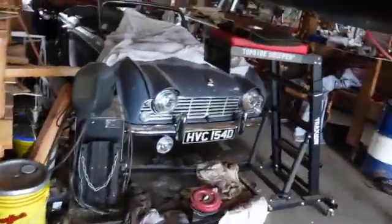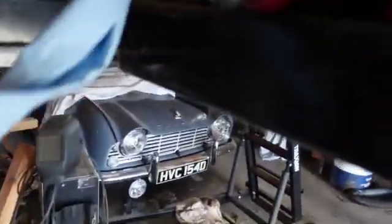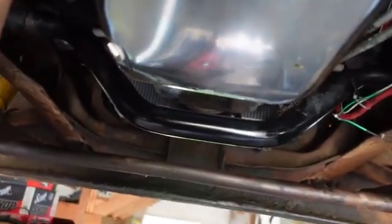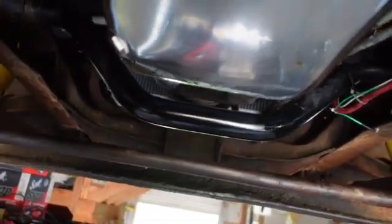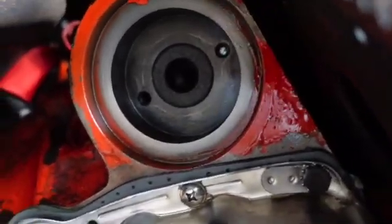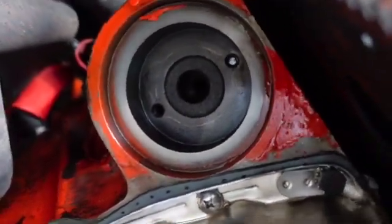It looks pretty clean in there, but I want to get a fresh cloth and wipe that out. And I want to make sure the base where the filter screws on is clean too. That looks pretty clean to me. I think that's just a bubble. It looks like something's in there, but it can't be. Okay, it looks real clean.